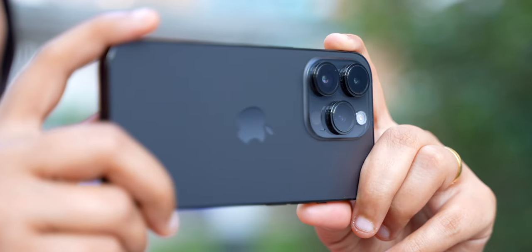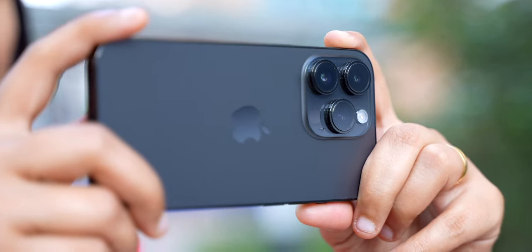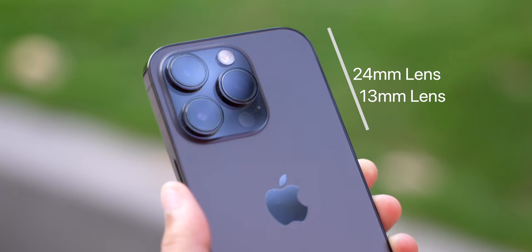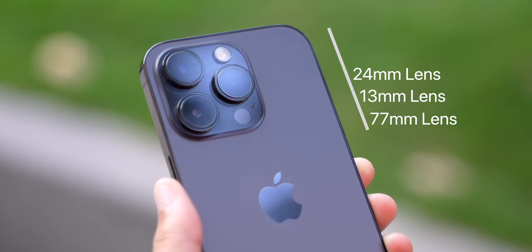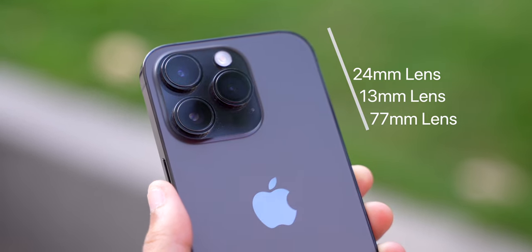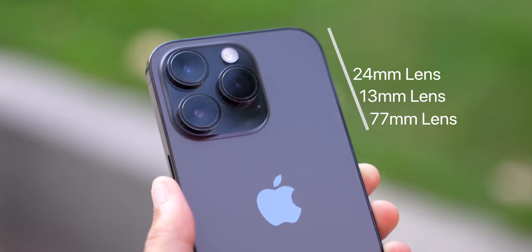iPhone 14 Pro comes with 3 cameras and a LiDAR sensor on its back. The main camera gets a 24mm lens, the next one comes with a 13mm lens, and the third one gets a 77mm lens, which means it gives us 3x optical zoom compared to the main camera. The 13mm wide lens can also take macro shots.